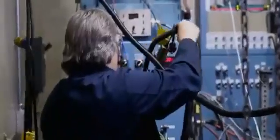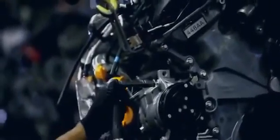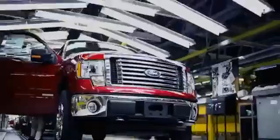So we've simulated 150,000 miles on this engine. After we're done here, typically what we would do is tear down the engine, inspect it, make sure everything performed. But in this case, we're going to take it and ship it to Kansas City Assembly Plant, where it's going to go down the line just like all the other engines, get installed in the truck.